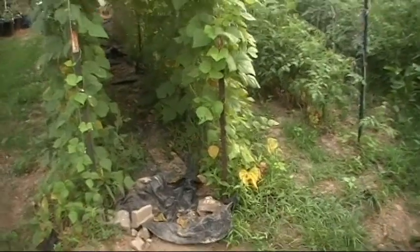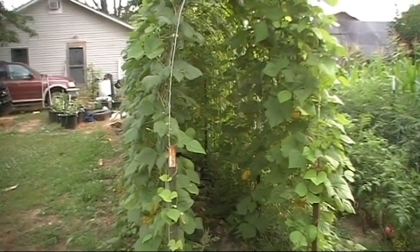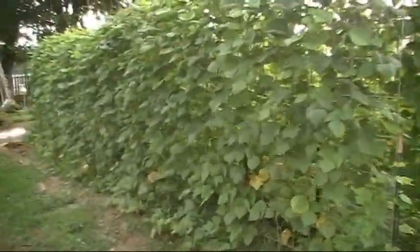We're down to garden number 1. So we got our pole beans, as it's called on the pack. We call them stick beans. Yep. String beans, stick beans, pole beans. Some of my favorite things to eat, and I can't eat no more. At least not for now.